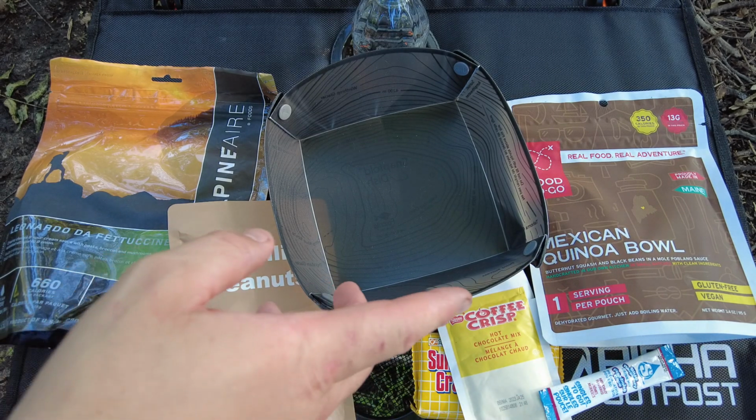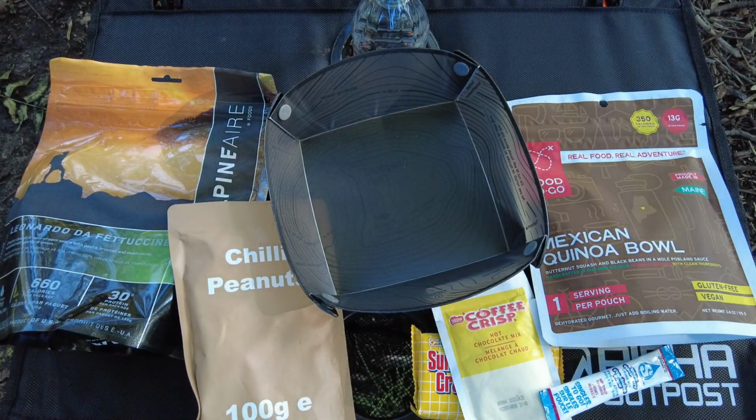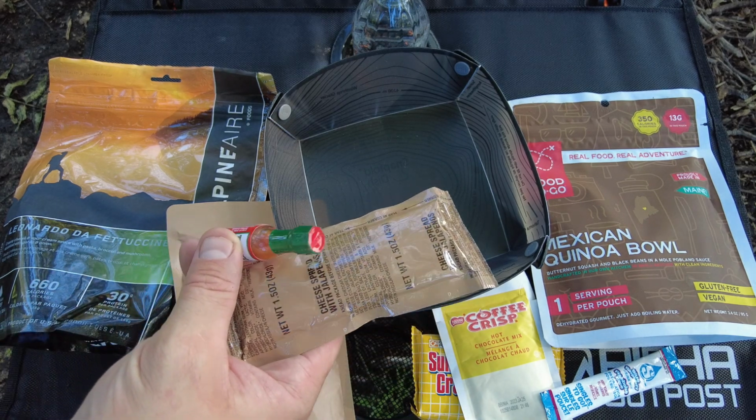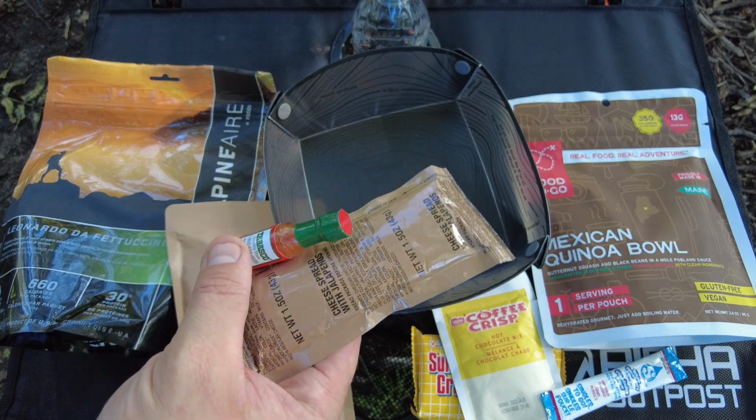And for the Mexican quinoa bowl, I was thinking maybe it would be good with tortillas. So I brought some tortillas along. And kind of like my two sides that I always bring just in case, I got some Tabasco and some cheese spread with jalapenos, because that pretty much goes with everything in my book.